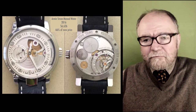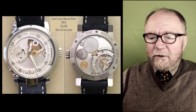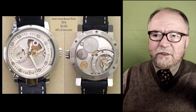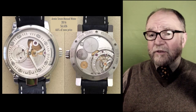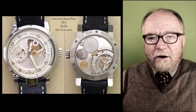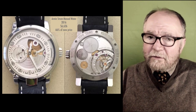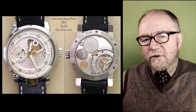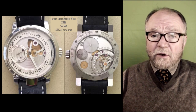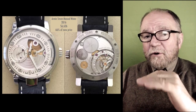Now, this one, the Armstrong manual wind 2016, from over $9,000 is down to $6,626, 66% of the new price. Now this is an asking price, which means you can knock off some of that too and probably do a lot better. But still, that's more than 25%. So you're losing about 34% off of the new price instead of 24. That means the person who goes in second is going to get a pretty good deal.